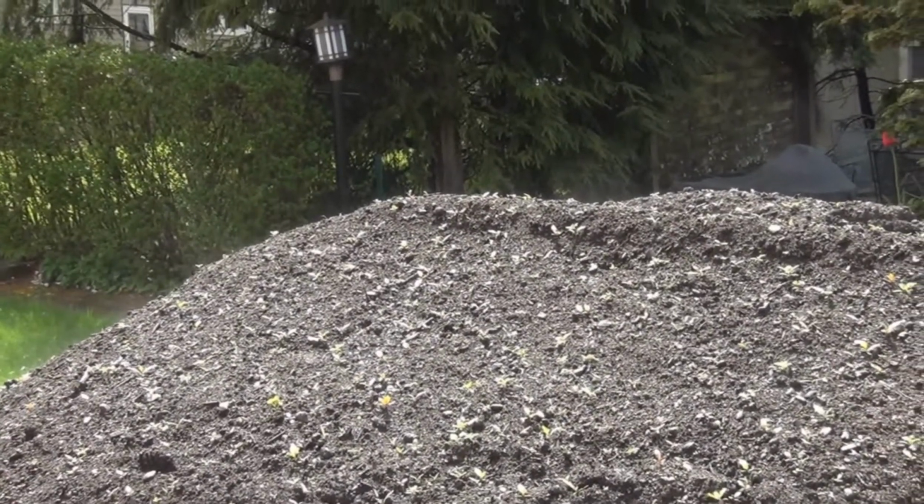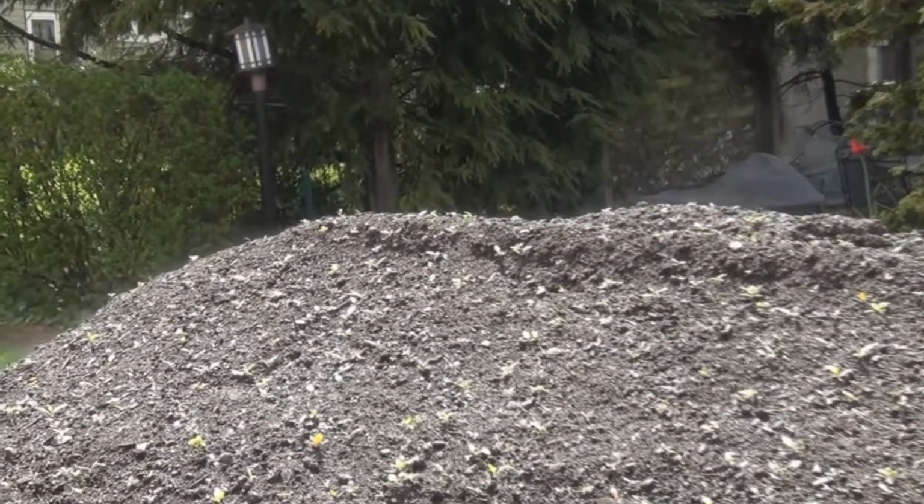Oh, look at that. It's a steaming pile of garden soil.